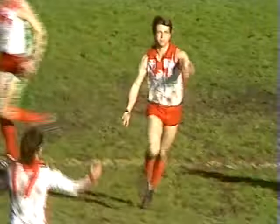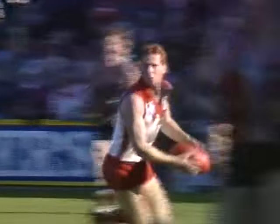Rice towards the right half forward flank, and the mark is taken by Ian Roberts. Roberts' hand pass over to Mitchell. Poor kick then by Dean Rice. Mitchell's kick up towards half forward, and a well-judged mark taken for the Swans by Higgins. Swings around onto the left foot. Long ball up towards full forward.